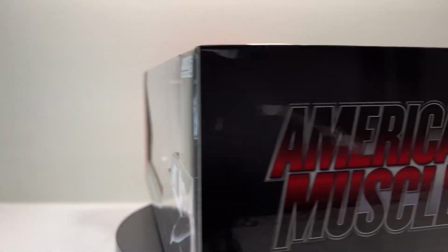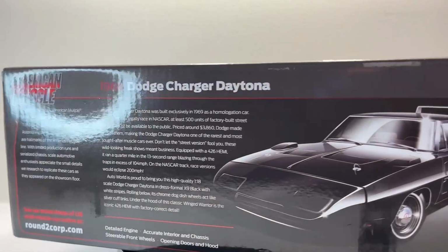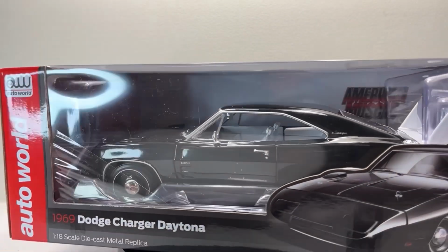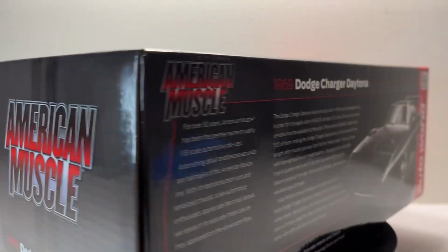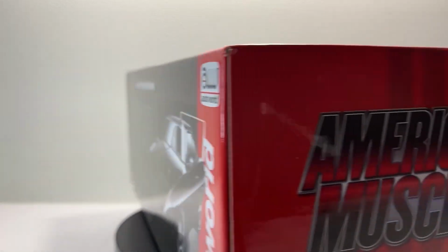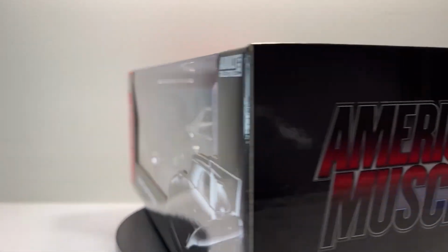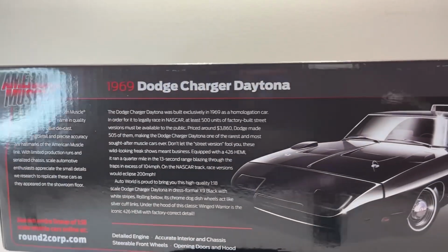1969 Dodge Charger Daytona, guys. Not only is it in my color, but it's by Auto World American Muscle. And it's one of the real fancy ones I was telling Stretch. It might have a turning drive shaft, stuff like that. Now, I'm not positive. I don't want to make promises and not keep them. But I know this is one that I've seen around. Giuliano's seen it around because me and him were both eyeing one up one day at a toy show.